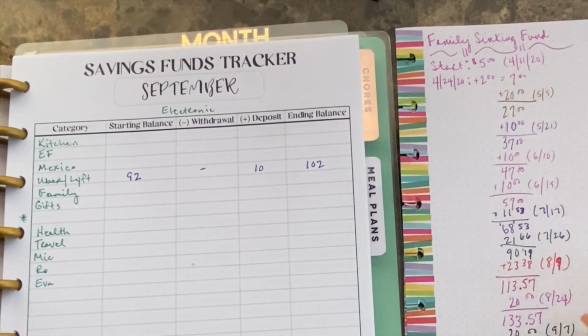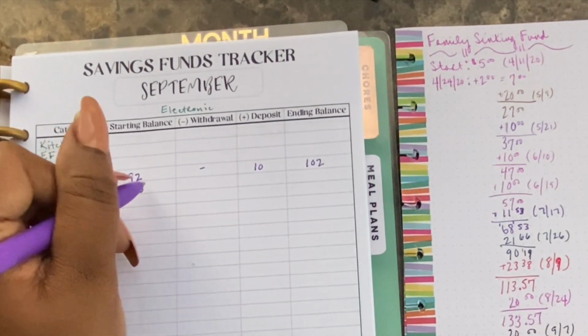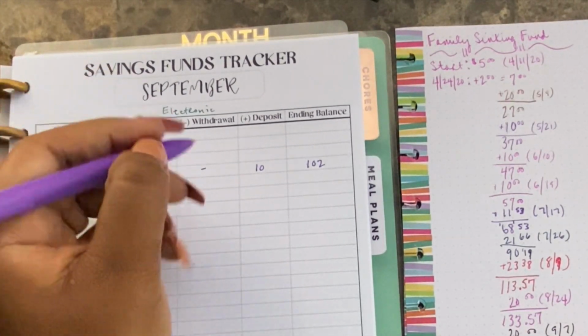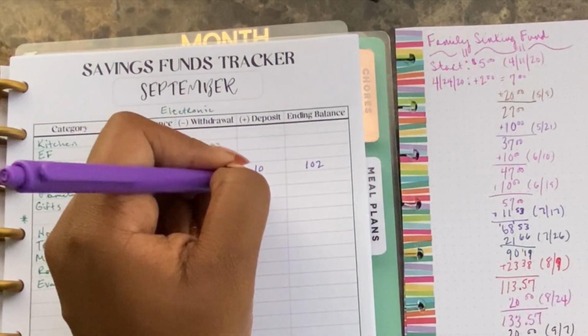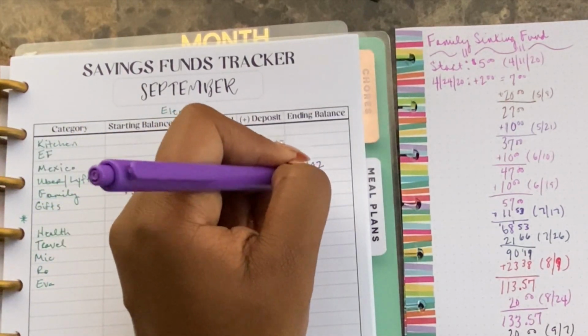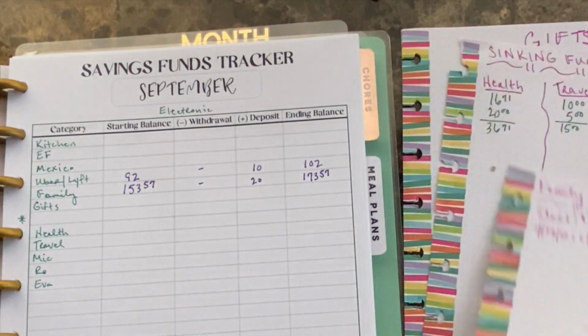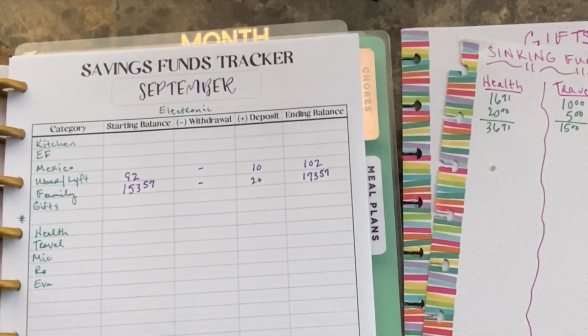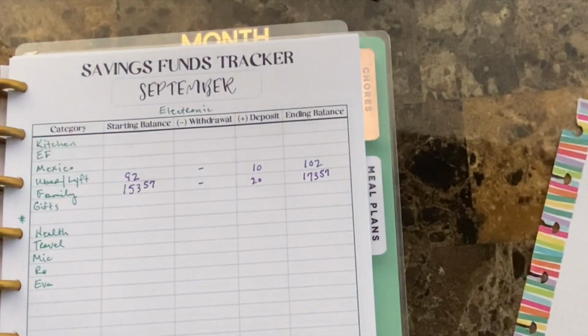But anyway, next up is family. So family had 153 and 57 cents. We didn't withdraw anything, and we are depositing 20, giving us a total of 173 and 57 cents. So like I said, I'll update that. Next up, let's skip that one. Do that one last.